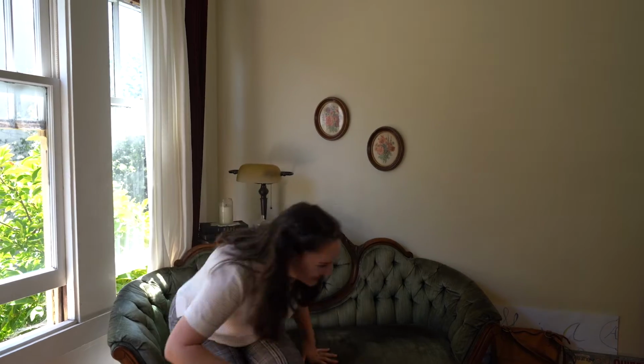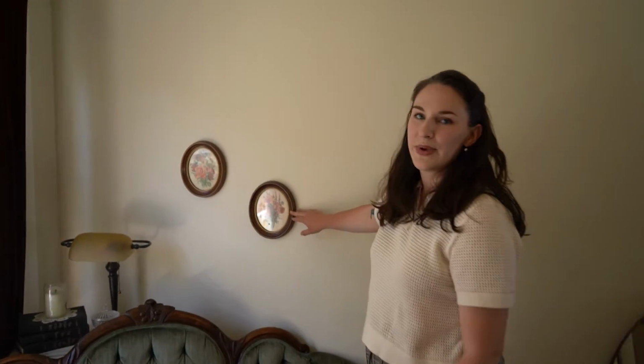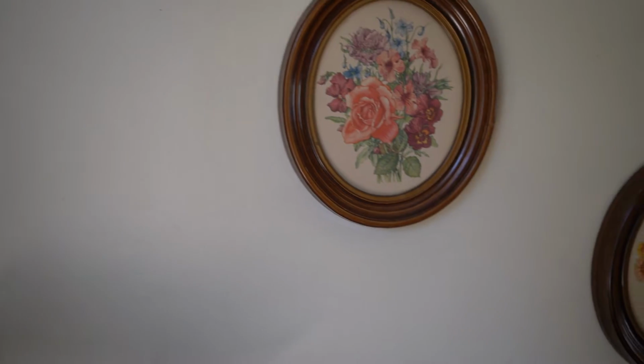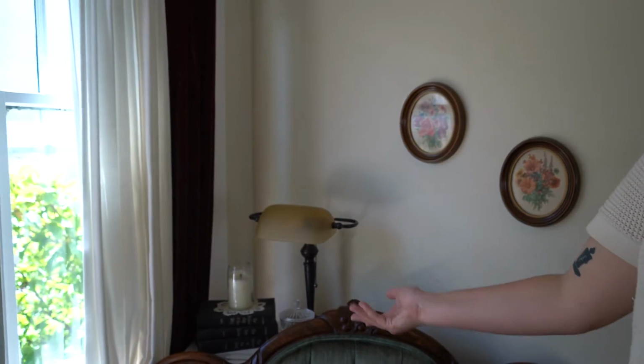Is it not gonna do it now? Can you hear it? Yes. Okay. It's super creaky because it's really old, but anyways. These I got at a random garage sale in Susanville when I was doing archaeology in Northern California. And then yet another little vignette over here. Those are the actual books. I took them out of the box.